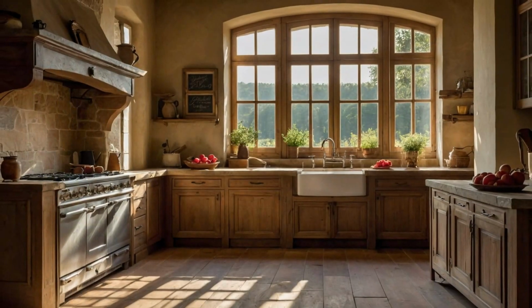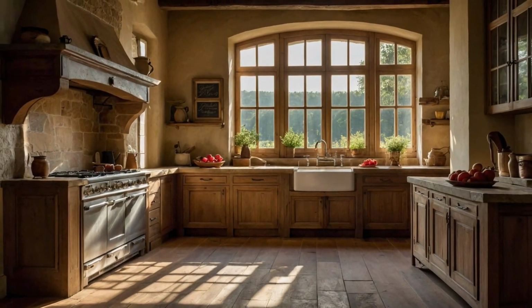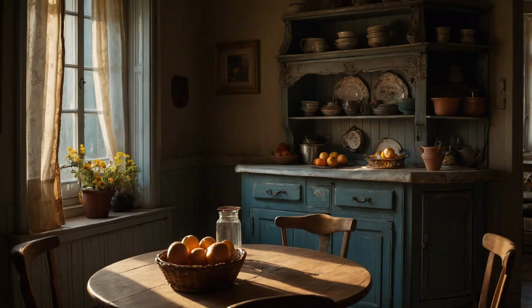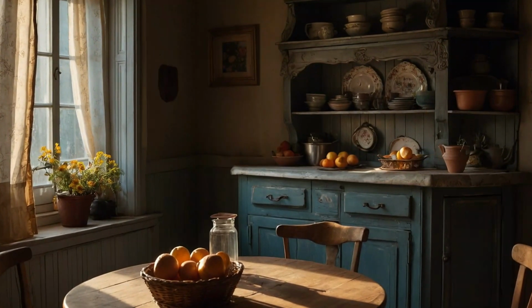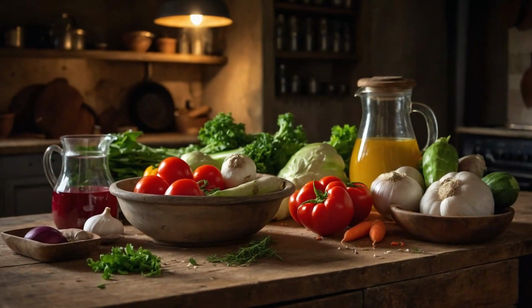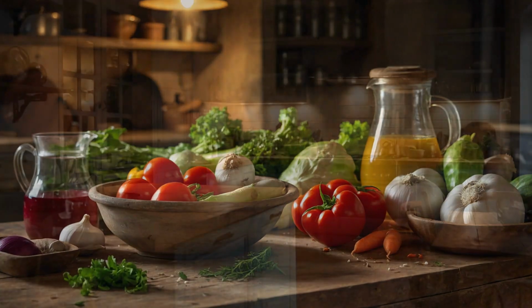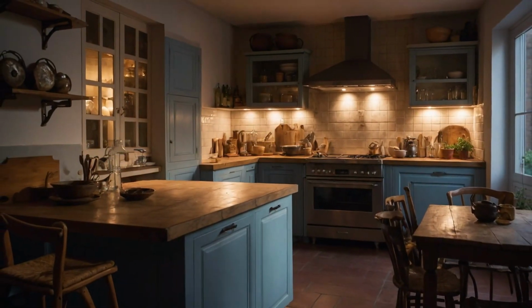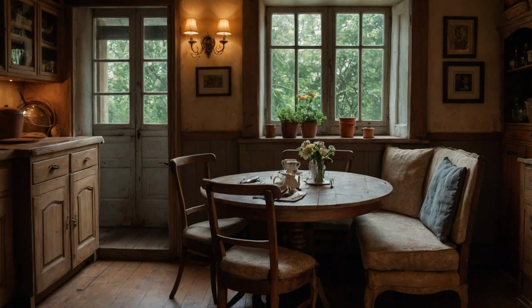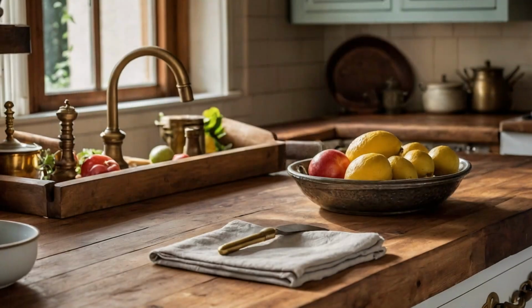Fabrics and textiles are another way to bring the French country look to life. Linen curtains, floral or gingham print tablecloths, and rustic aprons are all great ways to introduce soft textures. These small functional items can also serve as beautiful decor accents that tie the room together. Fresh flowers or herbs in simple vases, along with rustic ceramic or terracotta pots, complete the look. These natural elements create a warm, inviting space that feels connected to nature.